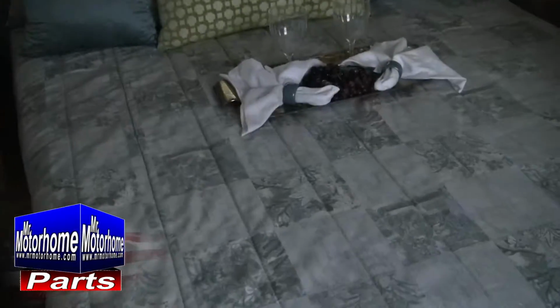Large walk-around bed that still gives you tons and tons of space up inside of here, which is fantastic. I love the actual storage area that you get in addition to having a little area for laptops and a tablet.